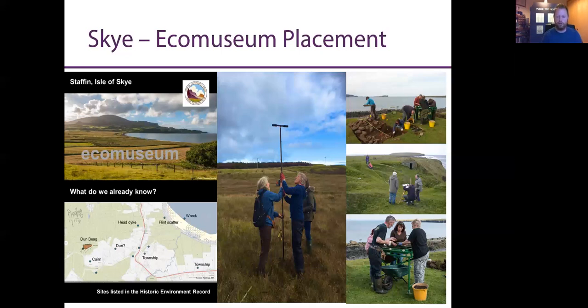So we've been working there. We've done some coring out with people. This was a nice lowland bog, which is over 7 meters deep, so again, you can get a really nice signal from that. They've been doing some excavation. It's very much following in the footsteps of the Scotland's First Settlers project.